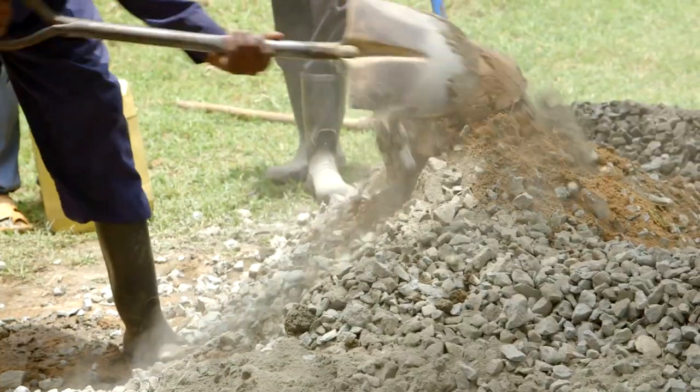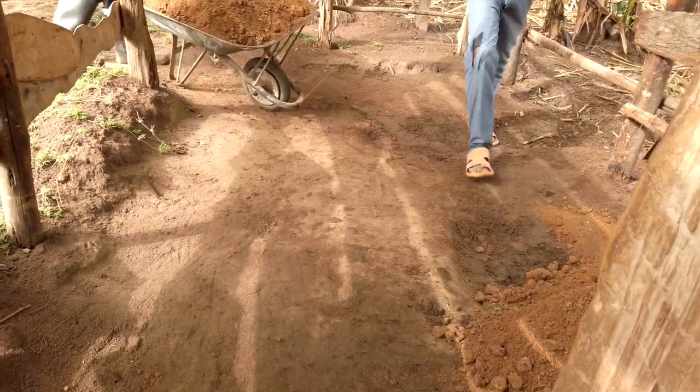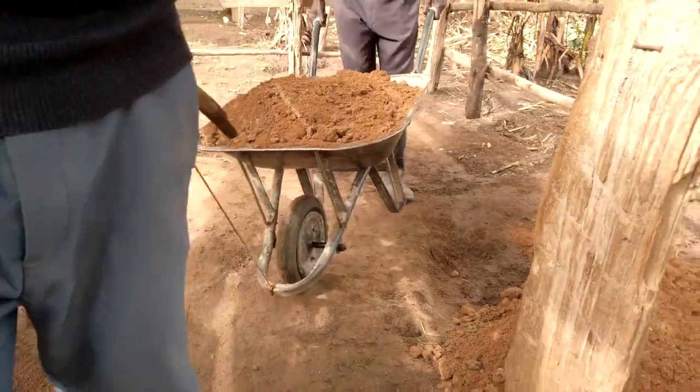While Tony was helping on the MLND, the team decided to shape up Julius's cowshed. That floor doesn't look hygienic at all.